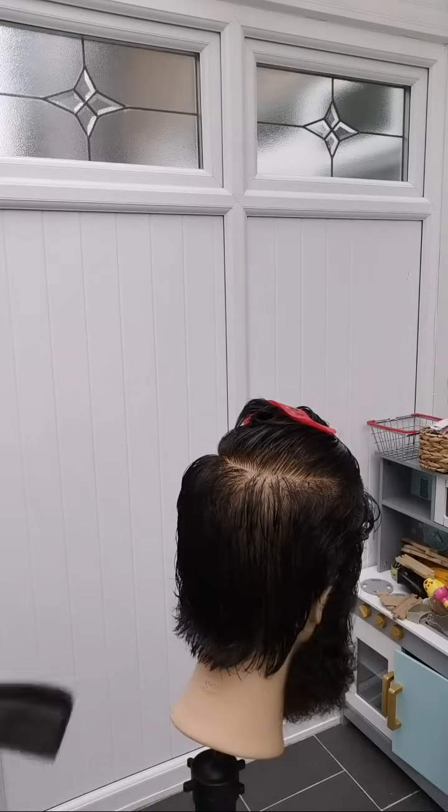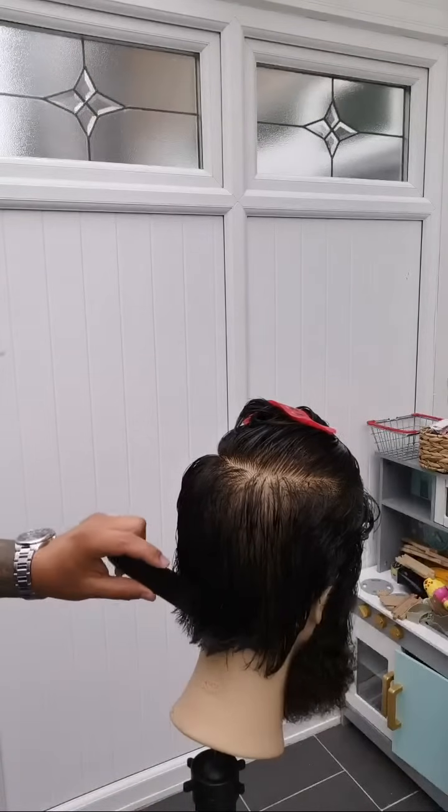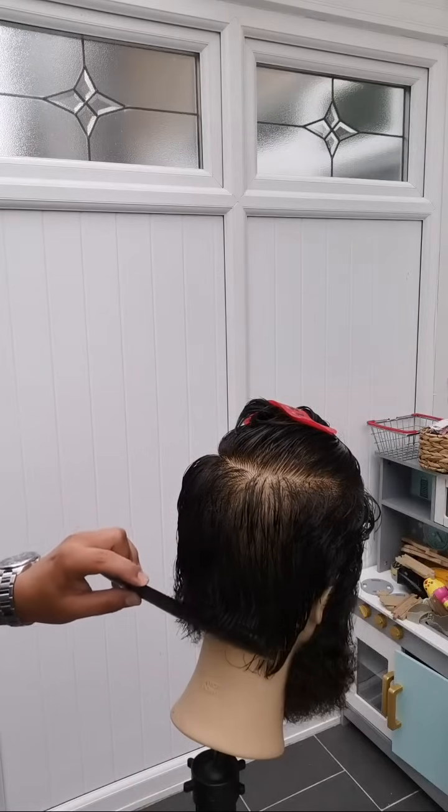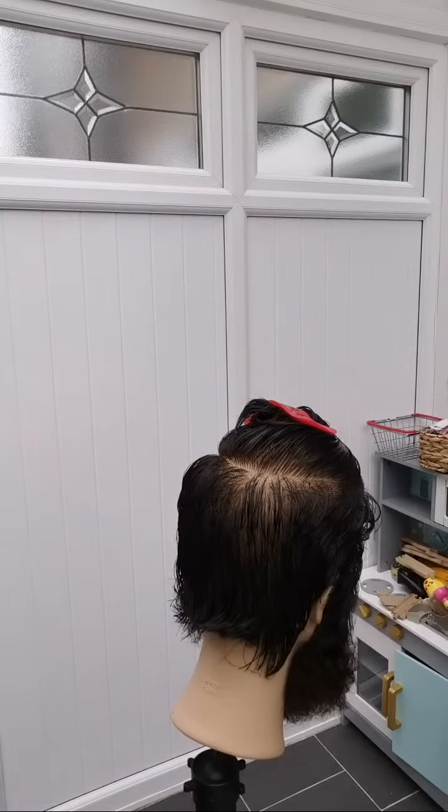Now when people always say, how do you see the guide with a dark comb? The hair isn't as dark as the comb. So you can always see a guide through it, especially if you've got good lighting on. Let me see if I can get a bit closer, so you can see this, okay?